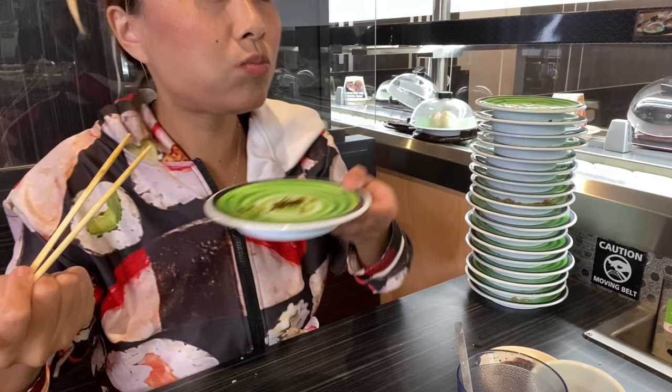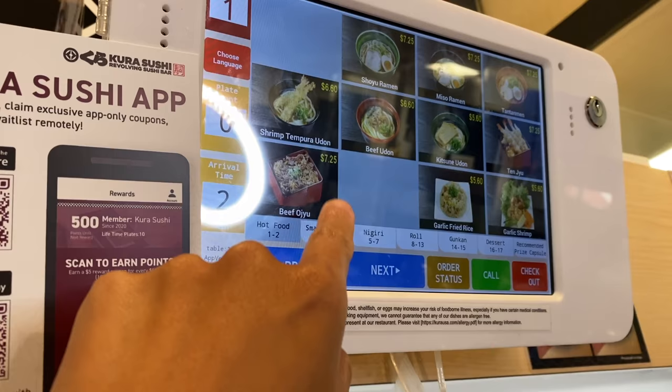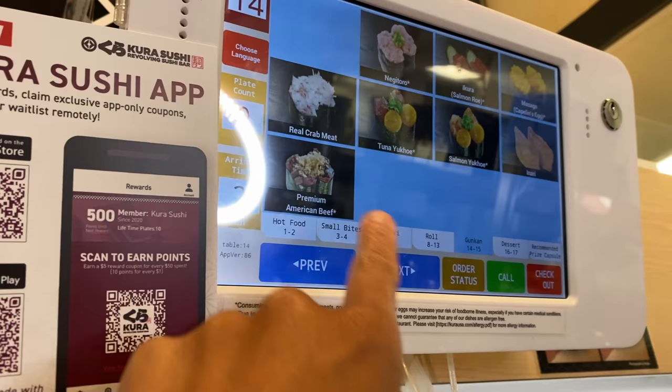So you guys see, if you don't see it on there, they actually have so much stuff too. They don't just have sushi, they have hot foods as well. These are all the nigiri options, rolls. Inkan is what I had earlier with the beef. That premium American beef was so good. But I'm gonna try some of these. I'm gonna get one of the spider rolls.